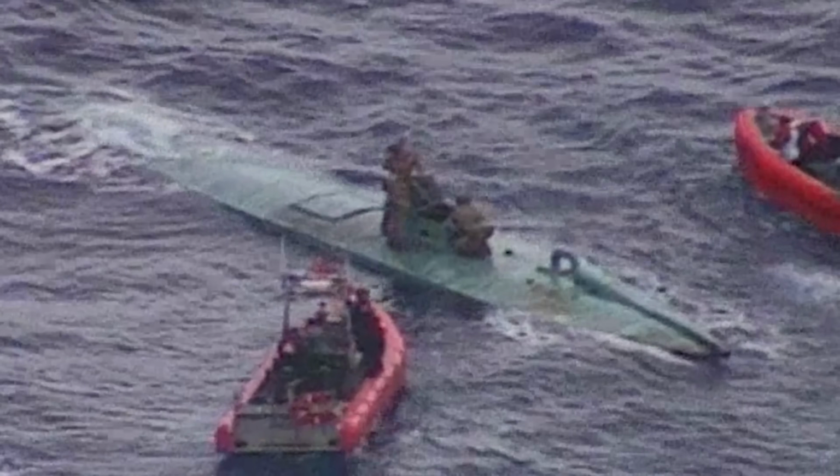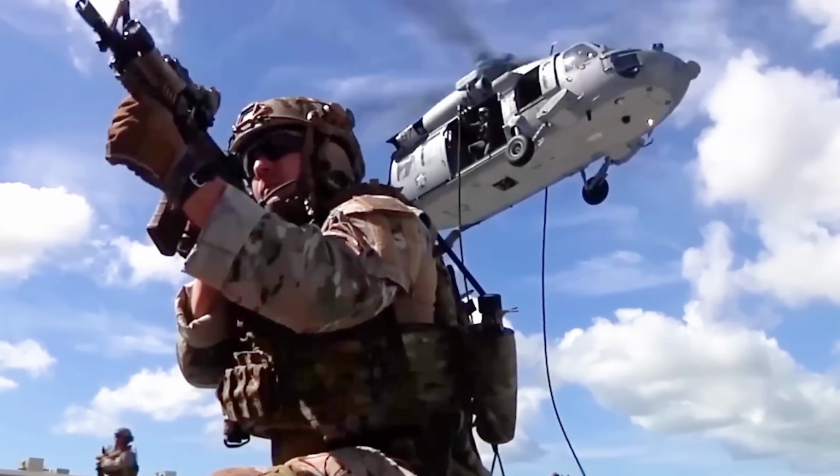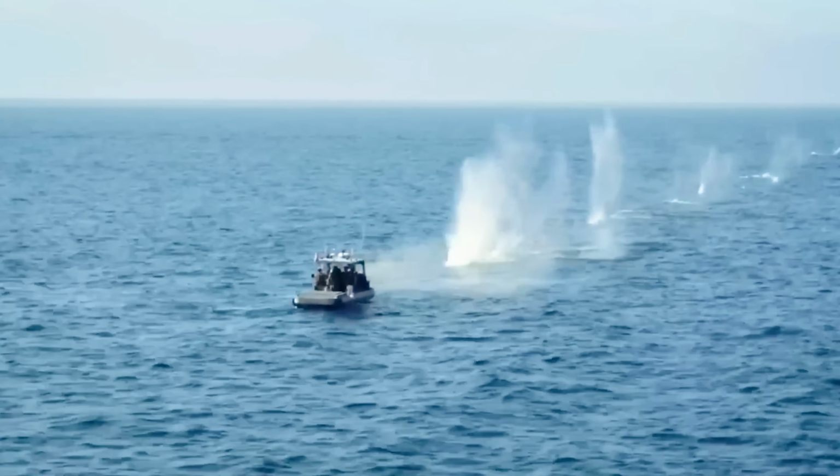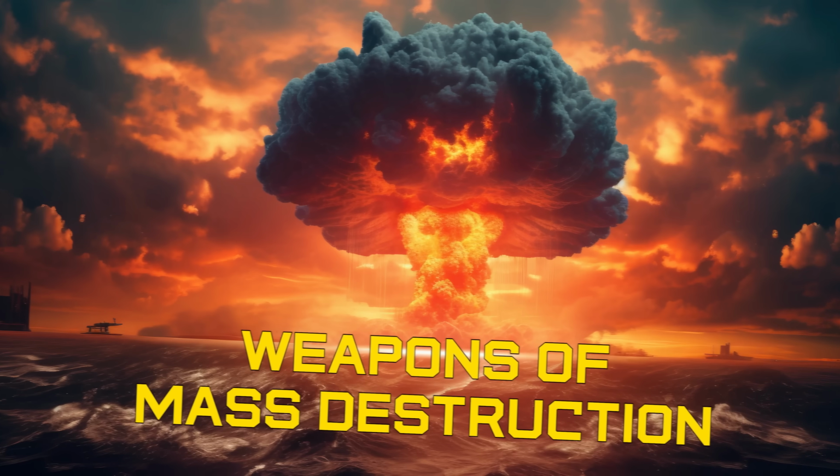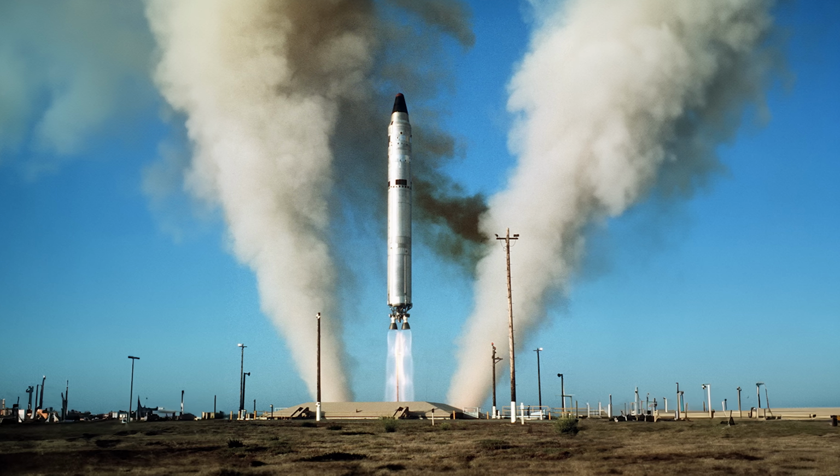Counterterrorism experts have been sounding the alarm for years now that these kind of subs could be used to transport more than just party drugs. They could just as easily smuggle firearms, explosives, or weapons of mass destruction. Joke's on them, we already got plenty of those.